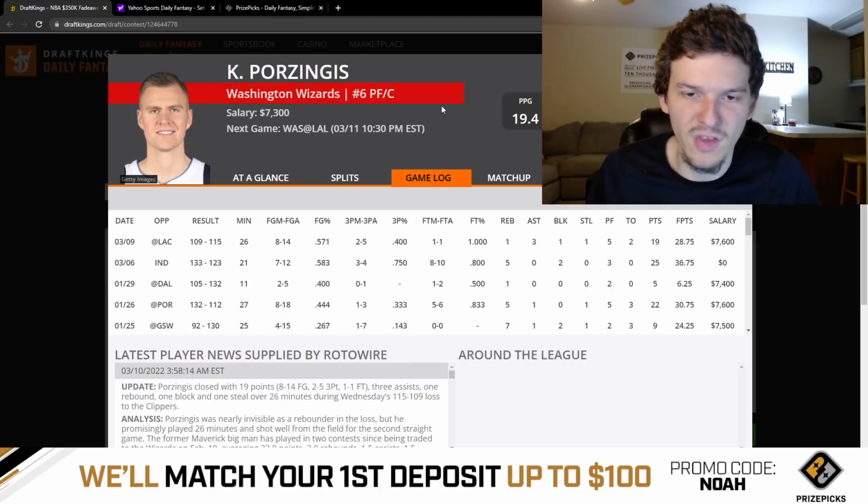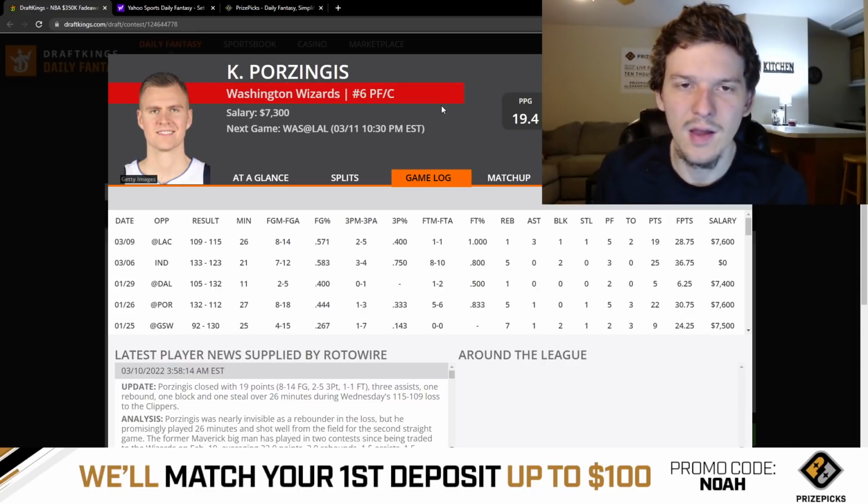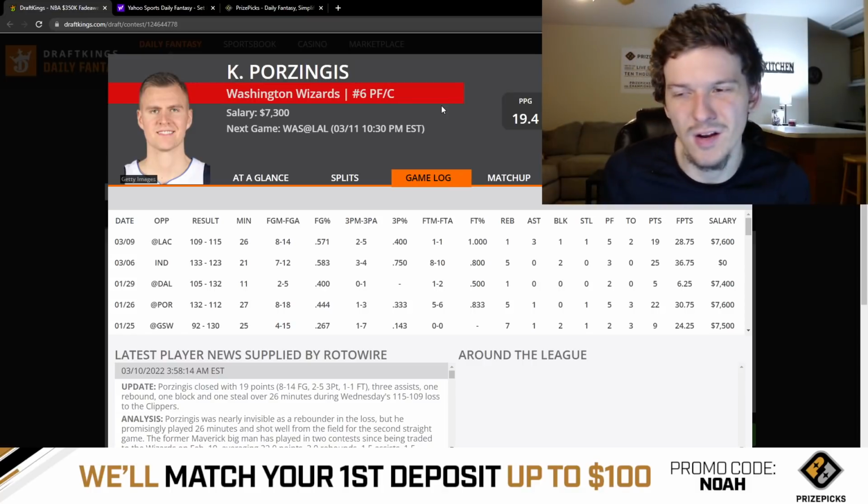If you told me that Porzingis could play like 35, 36 minutes today, I would like him a lot in this matchup against the Lakers. I'm just not confident that he's going to get those minutes. I think they're slowly going to ramp up his minutes. He probably plays like 28, 29 minutes today. At 7,300, that's not going to be enough for me.